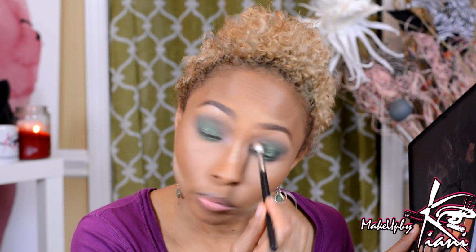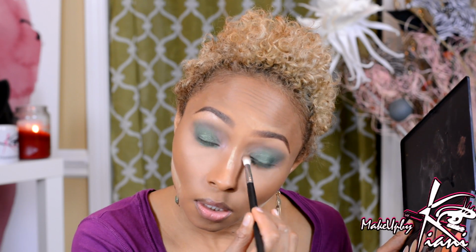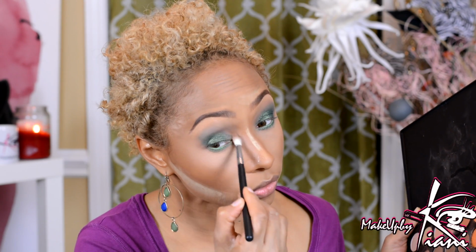Still using the same brush. I'm going to sweep this all the way in that inner little socket right there, so it creates a little bit of interest on the internal, but not overly doing it. What we thinking? Too green? Alright, I hear you, I hear you.